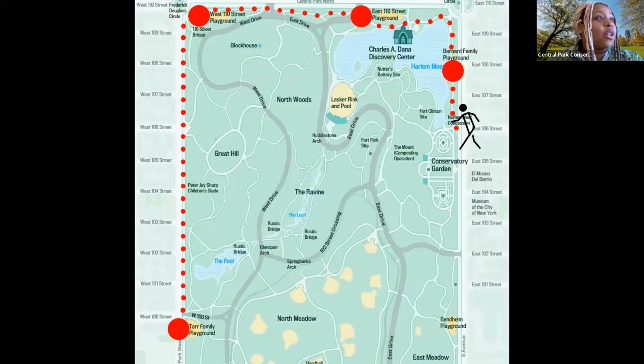All right, so this is going to be the route of our weekly walk. We really are at the edge, the north end of Central Park here. We're gonna be seeing the Dana Center. We're starting at 106th Street and 5th Avenue, and we're gonna be ending at 100th Street on the west side of the park. It's a little over a mile. And let's jump into it.